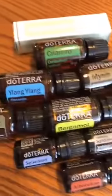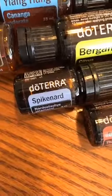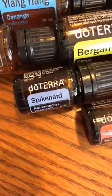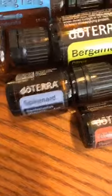Spikenard. Let's see, where did I go with spikenard? There you are. It is the oil of gratitude, and it's physically known for relaxation, to help lift mood, to help purify the skin.